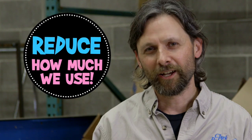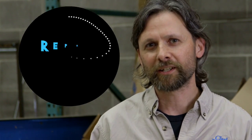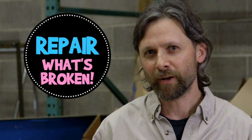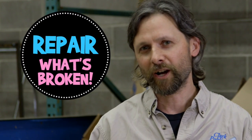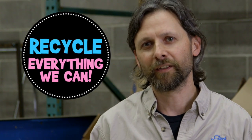Recycling is about a few things. First, just reducing how much we use, because the less we can use, the more we're able to conserve down the road. And then the next big part of recycling is actually repairing, because anything we can repair is one less thing we have to go out and actually purchase. And then finally, if we do have to use items, if we can recycle those, that allows those items to live on to another day.